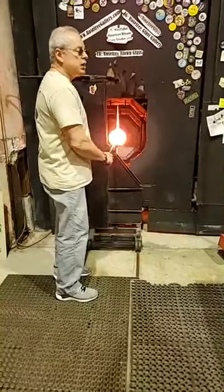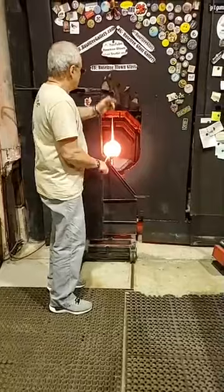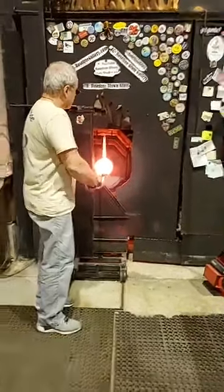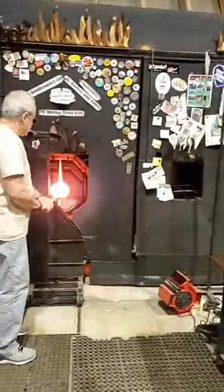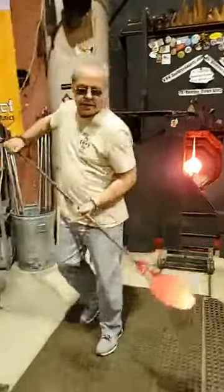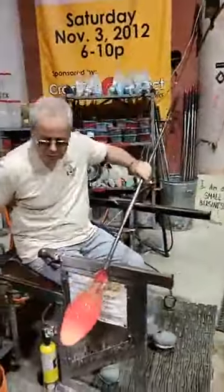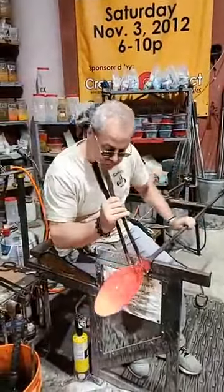So I try not to let it get too cold because it just spends more time heating it back up. So I keep a certain amount of heat in the piece. And you see my reheats. That way my reheats aren't as long and it doesn't take me as long to load the piece.